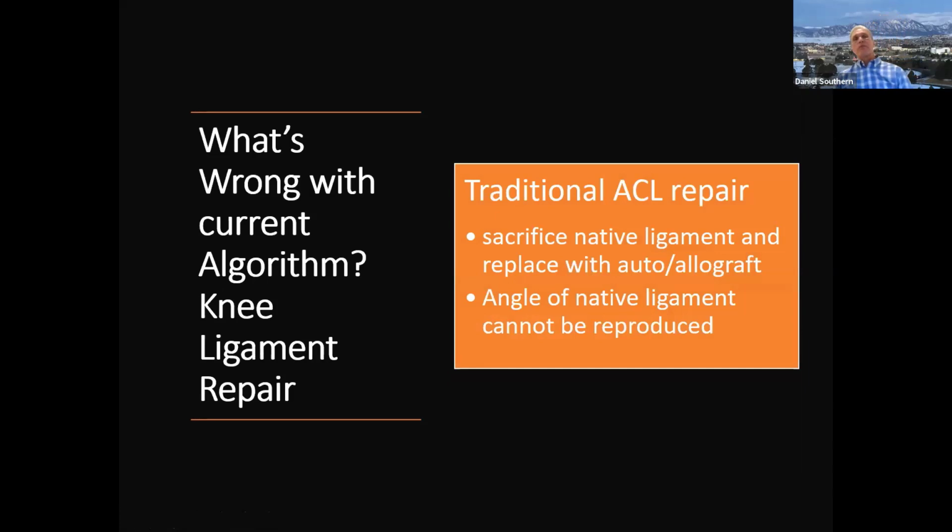What's wrong with the current algorithm? Knee ligament repair, traditional ACL repair. This is a flagship procedure done by orthopedics, and they're rightfully very proud of it. It gets professional athletes back on the field. It solves the instability that comes about when you tear an ACL. And that instability is front and back in the knee. The problem with it is that, first of all, traditional ACL repair is not a repair. They take out your native ligament and they place a ligament that they harvest from another part of your body or from a cadaver. And the problem with that is that the angle of the native ligament cannot be reproduced.